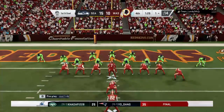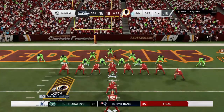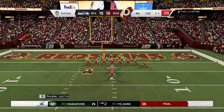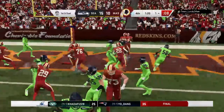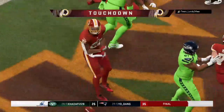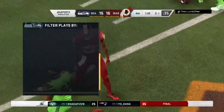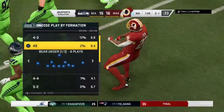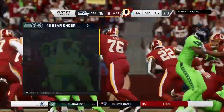Only way to get the lead here, of course, with a touchdown. And that's what they're gunning for on 1st and goal. They'll try to run this one in. And he fights his way into the end zone for a Redskin touchdown. Punching it in from a yard away. And the Redskins have taken the lead.